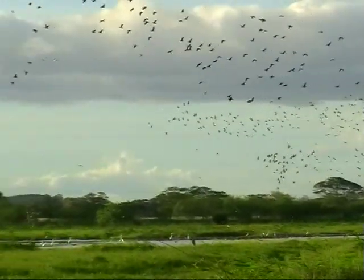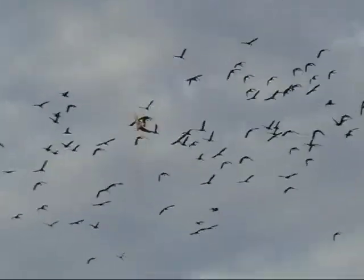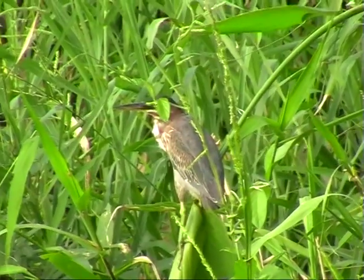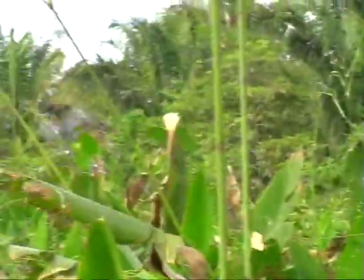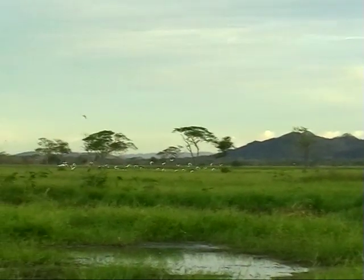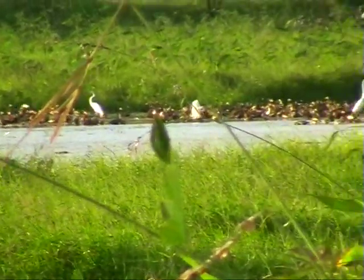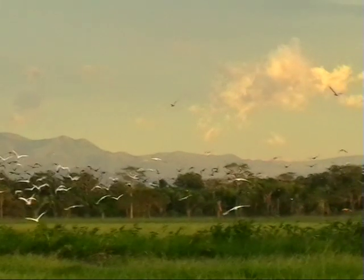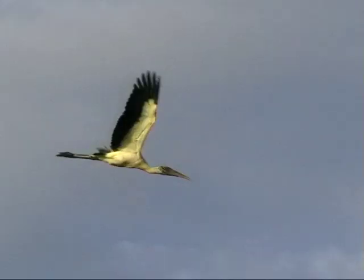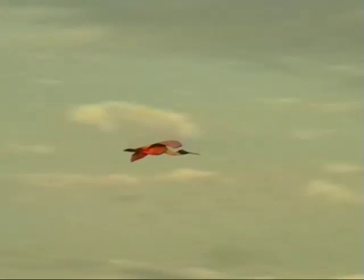Thousands of black-bellied whistling ducks come in to roost. This small green heron is joined by hundreds of other herons. What's that, Louisiana heron? A wood stork flies in alongside roseate spoonbills.